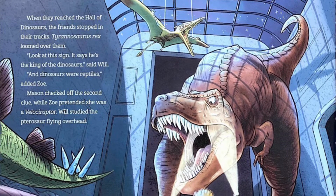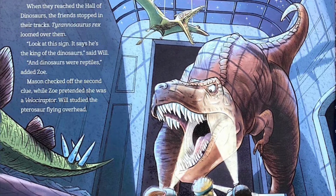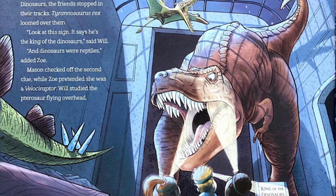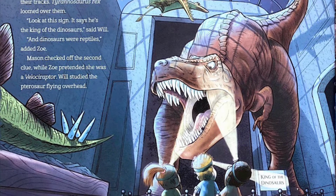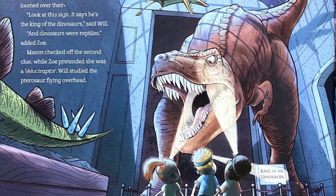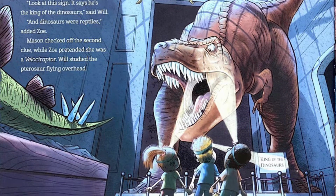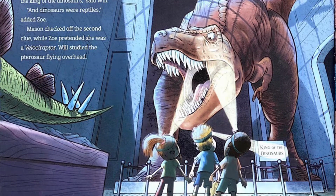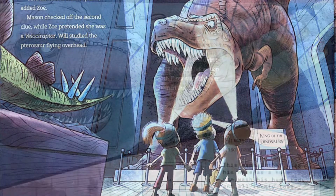When they reached the Hall of Dinosaurs, the friends stopped in their tracks. Tyrannosaurus Rex loomed over them. Look at this sign, it says. He is the king of the dinosaurs, said Will. And dinosaurs were reptiles, added Zoe. Martin checked off the second clue. Will studied the pterosaurs flying overhead.